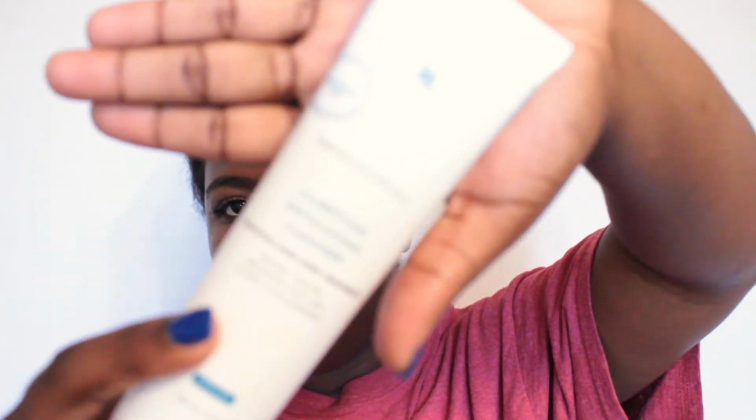This is by SkinCeuticals. You probably can't see it, it won't focus, but this is called the Clarifying Exfoliating Cleanser. It has salicylic acid in it, which we just spoke about before. So it's great for the oily clients that are trying to get their oils under control. Also great for acne clients, acne prone skin, blackheads, congestion. Really, really good for that. It helps refine the texture of your skin, brighten skin and all that type of stuff.